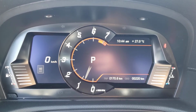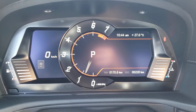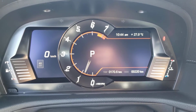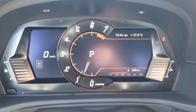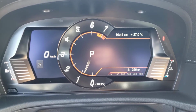All the way over on the right, you've got the temperature gauge, and below you'll find the trip as well as your odometer. And you can see that this vehicle only has 220 kilometers on it. With the BC button on the turn signal stalk, you can cycle through a few different info screens here, including your range. You can see that this vehicle has more range than it does kilometers currently on it.